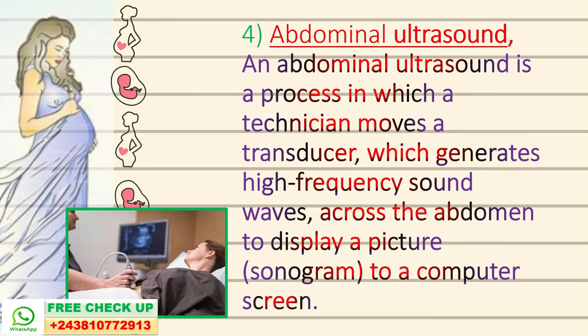Number 4, Abdominal Ultrasound. An abdominal ultrasound is a process in which a technician moves a transducer, which generates high frequency sound waves, across the abdomen to display a picture, which is a sonogram, on a computer screen.